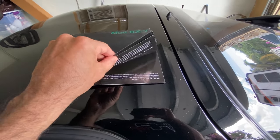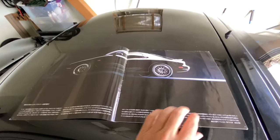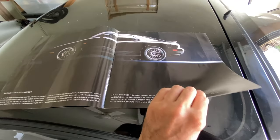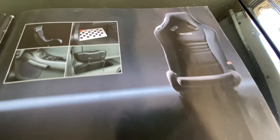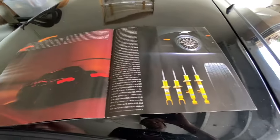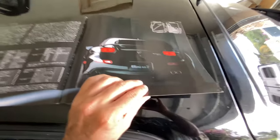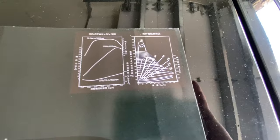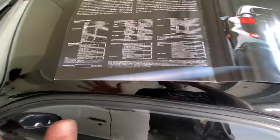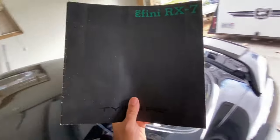The brochure has basically everything about the Type RZ when it was being offered new from the dealer. It's a Japanese brochure because this car was only available in Japan. But you can see all of the features that this came with and everything about the RZ right here. So cool. I'm extremely happy to have this. Look at the power, huh? Look at that. Pretty cool. So all the specs, everything about the RZ in this. I've never even seen one of these.